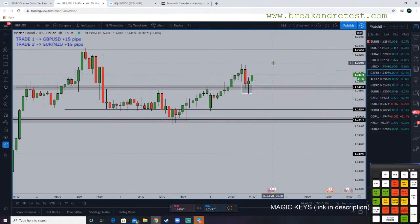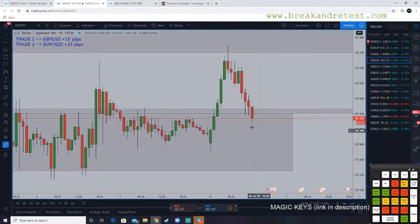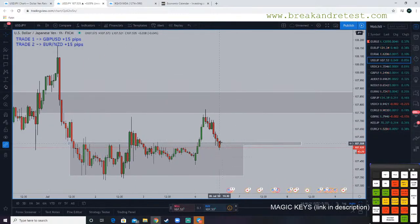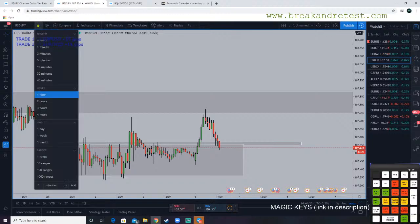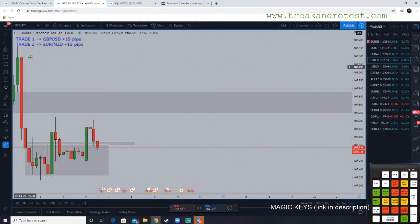GU going up just like expected. USDCAD's rejecting a bit. Let's see. CJ came deeper. It's no trade on UJ. 4 hours still at support.